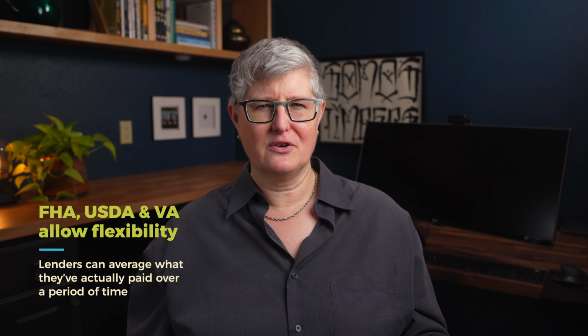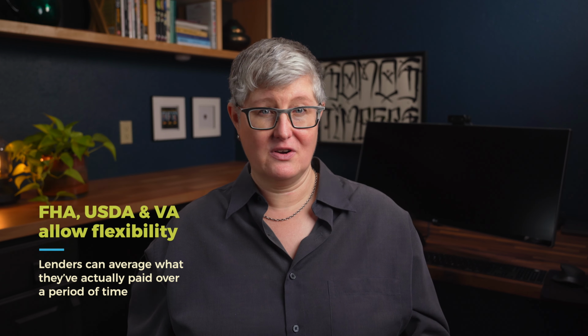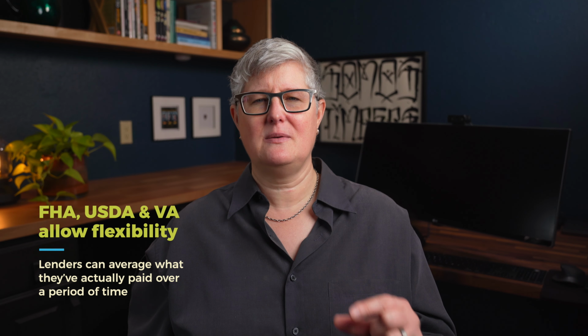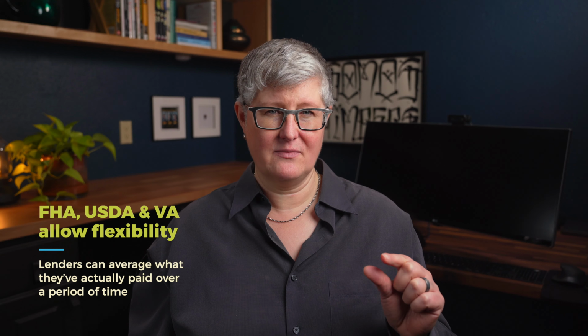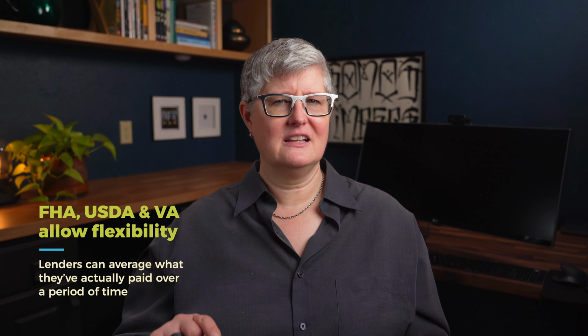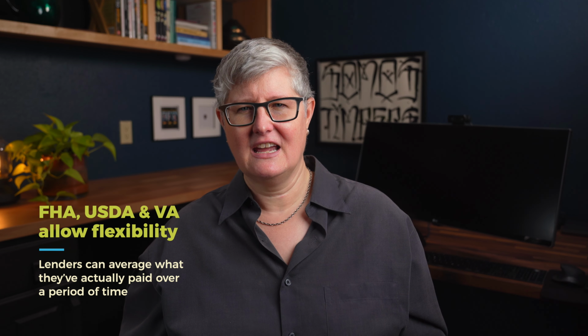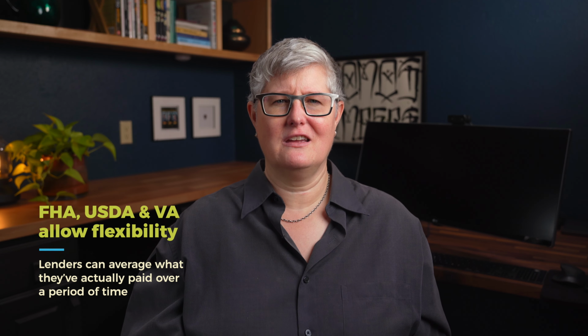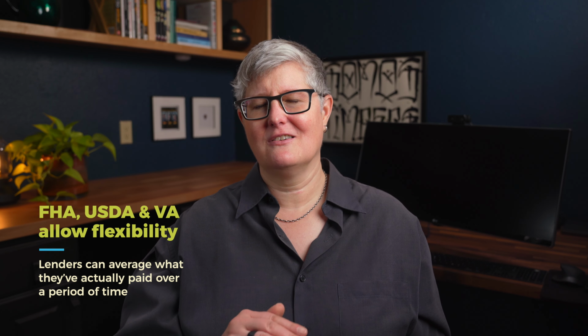Now, FHA, USDA, and VA allow a little flexibility here. Like we talked about, if your ex has been a little irregular, lenders are allowed to average what they've actually paid over a period of time. And this time frame can be as long as 24 months for an FHA loan, as little as 6 months for USDA, and it's at the lender's discretion for VA. But in all cases, if your payments are too irregular, an underwriter could just decide they're not stable enough to count. So more stable is better.